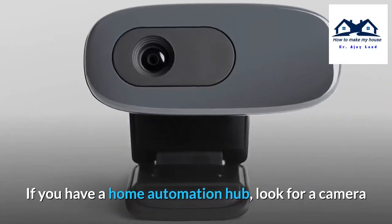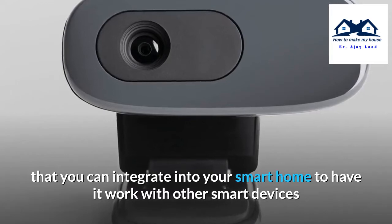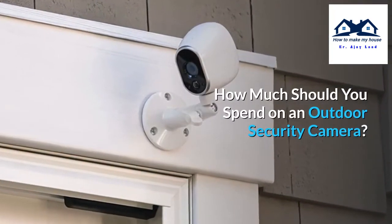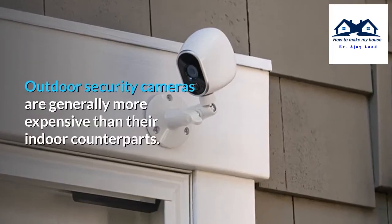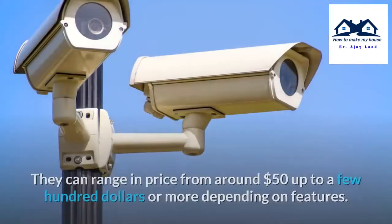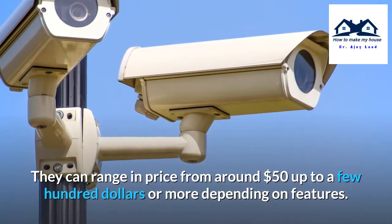If you have a home automation hub, look for a camera that you can integrate into your smart home to have it work with other smart devices like door locks. How much should you spend on an outdoor security camera? Outdoor security cameras are generally more expensive than their indoor counterparts. They can range in price from around $50 up to a few $100s or more depending on features.